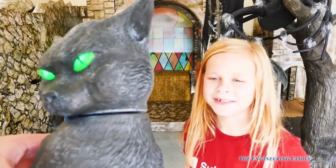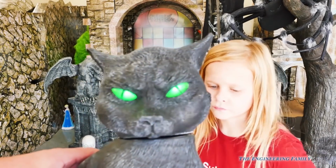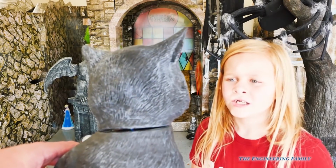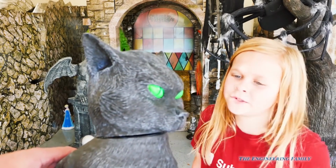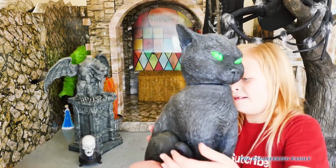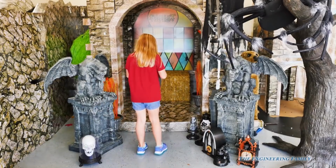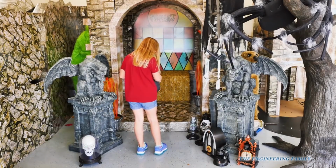Snowflake. Are you making his head move? Nope. Are you sure? Why is his head moving? I don't know. Maybe it's a real cat. Oh, I don't know if I like that kitty cat. I wonder if any of the people at home have a cat. If so, what's your cat's name?